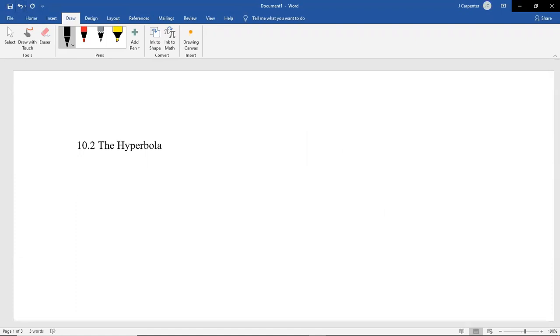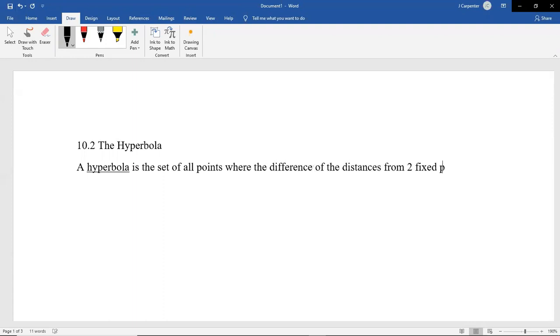Well, a hyperbola, as opposed to hyperbole, which is to exaggerate greatly, like your math teacher does sometimes, is the set of all points where the difference of the distances from 2 fixed points, your foci, same type of thing as before, is constant.